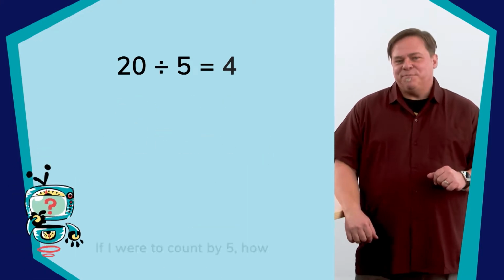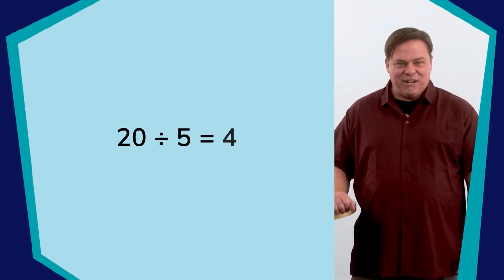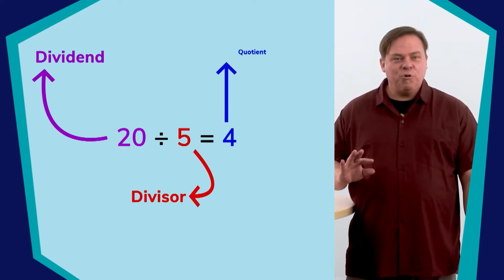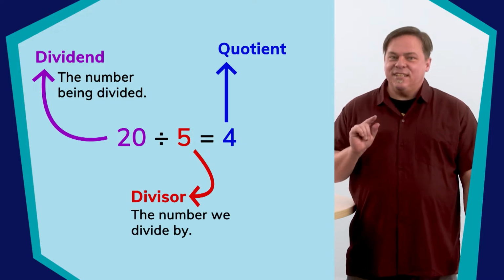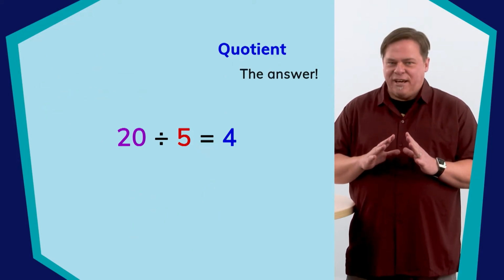Going back to that example, 20 divided by 5 equals 4. There are some special math words to use to describe the parts of that equation. 20 is the dividend, 5 is the divisor, and 4 is the quotient. The number being divided is the dividend, the number we divide by is the divisor, and the answer is the quotient. Let's talk about two easy strategies, ones I've already mentioned, that can help you with simple division problems.